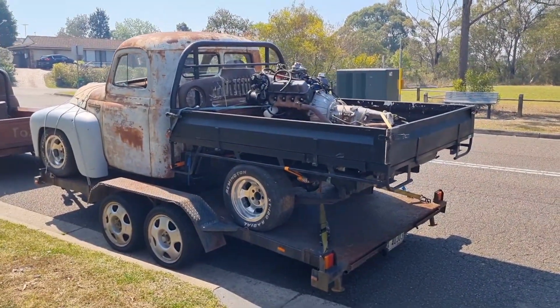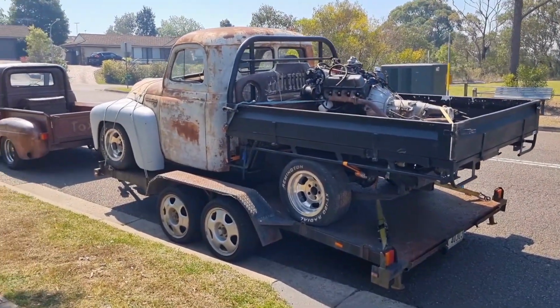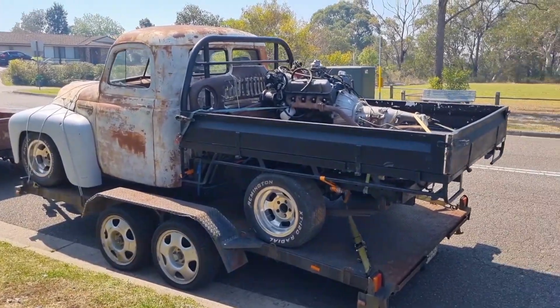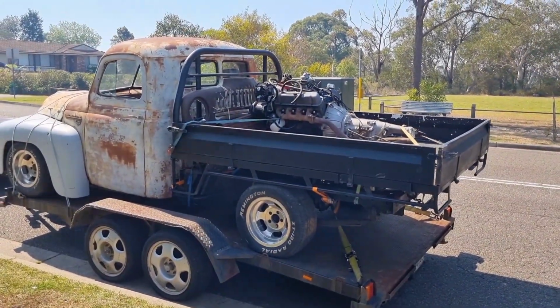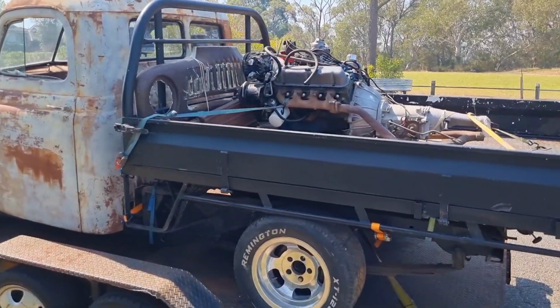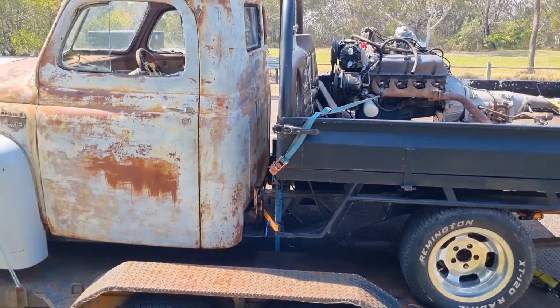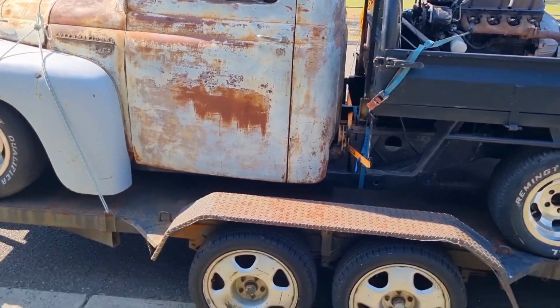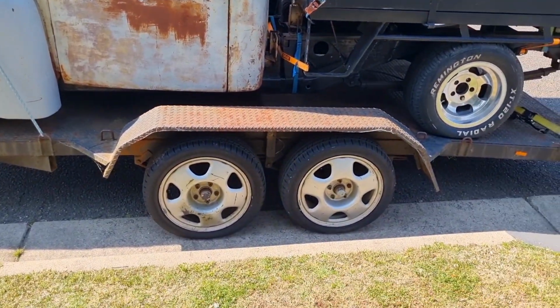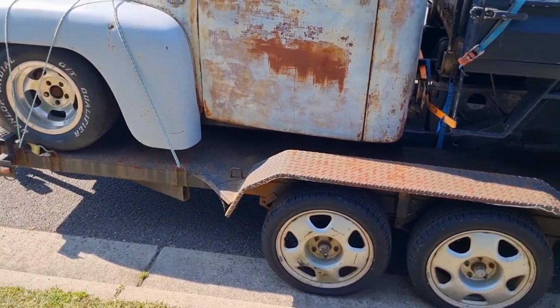Okay, she's all strapped on. I'll drive down the road a bit, check the tire pressures on the trailer, and make sure it's still tight after a few Ks. Move the engine forward a bit, try to get the weight more forward on the axles of the trailer. There's a little bit of extra weight on the back than the front, which I can't do much about.